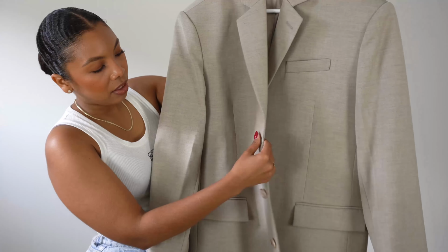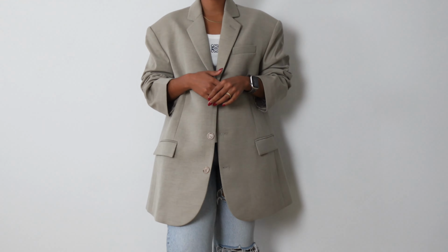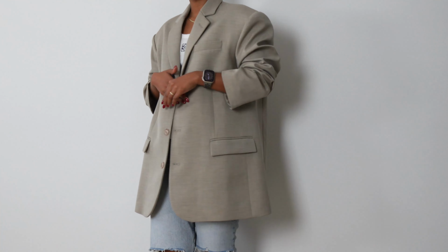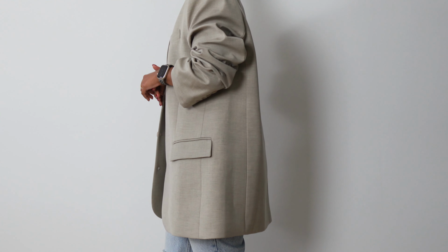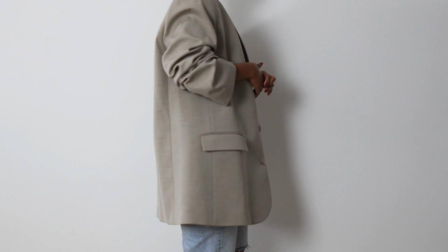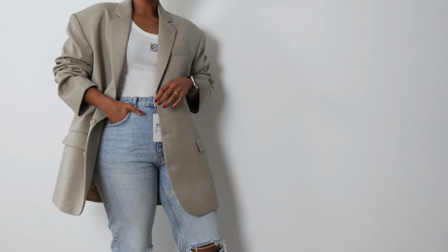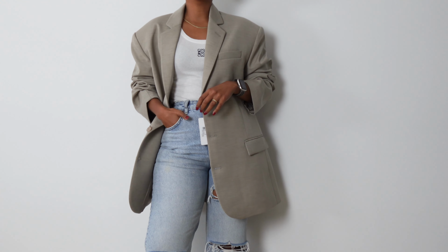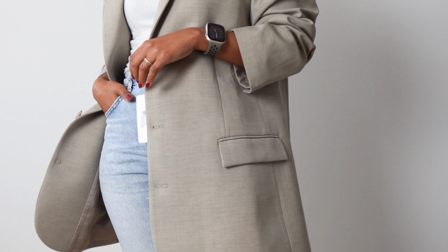Now the Gelso has 3 buttons, and the buttons are also very nicely sewn in. I look at all of these details just to try to figure out at the same time if I want to spend this amount on a blazer, because on the high street you can find a lot of beautiful blazers as well, but if you're going to pay more of a premium for a brand that you really like, to me it has to be worth it.